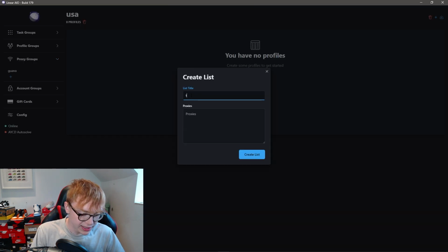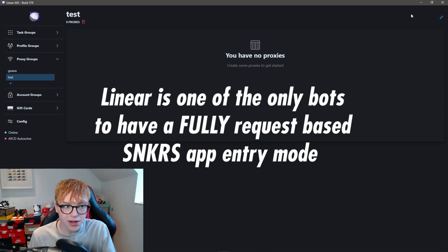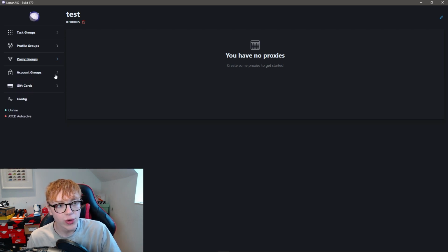But you can just create a list or test and you have your list. But no inbuilt proxy test or anything, just because I don't think they need it. You know, Linear is a bot where the code is kind of the main thing you're looking at here. But although, you know, I'm a really big fan of the GUI, it's that little animation there. I'm just a big fan of the small things here. We can close it and go ahead.